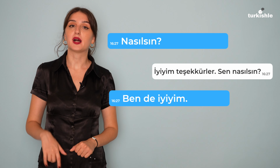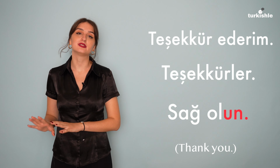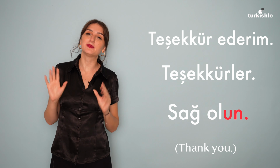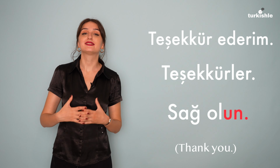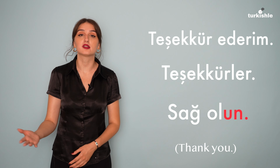There are 3 ways to say thank you, which are teşekkür ederim, teşekkürler, sağ ol, or in the formal setting it becomes sağ olun. Teşekkürler and teşekkür ederim are used mostly in the formal settings, while sağ ol slightly differs and gives an intimate meaning. So you can say sağ ol to your friend, to your mom, to your relative, to someone that is close to you. While you can say teşekkürler or teşekkür ederim to someone, for example, to your professor, to your teacher, to your boss, to your colleague, etc.